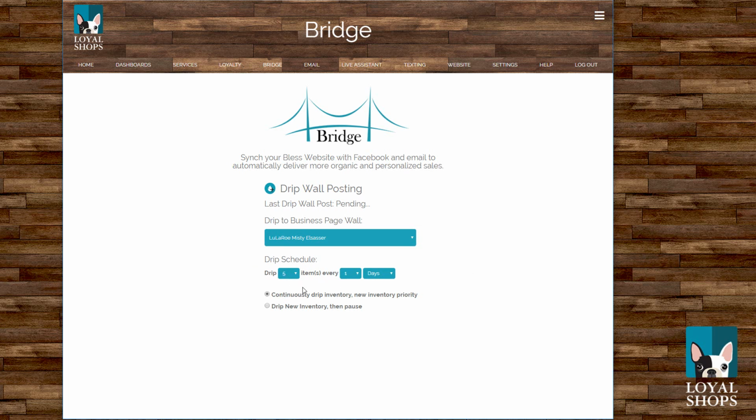All right, the second option is we're going to just drop new inventory based on this schedule. If you end up not having any new inventory the next time the drip schedule comes up, the drip will just not happen. Then the next time the schedule comes up, it'll check again, no inventory, pause. And then finally you add a bunch of new inventory. The drip checks and says, yep, since the last time I ran, there's new inventory, and I'm going to start dripping that out until I get through it. So it takes that snapshot in time, and then works through the inventory it hasn't shown before.